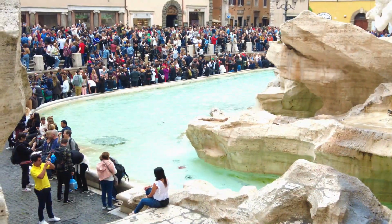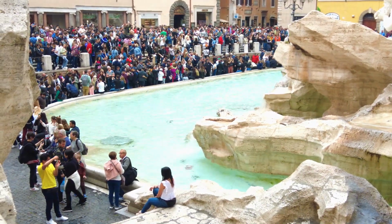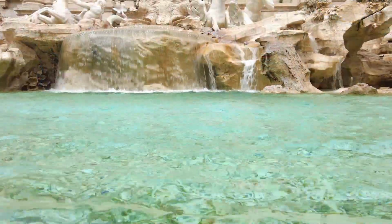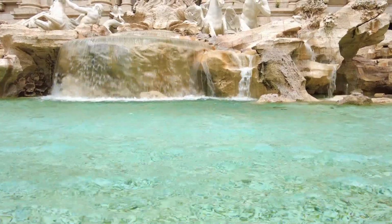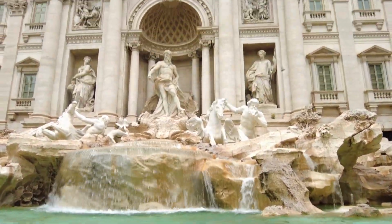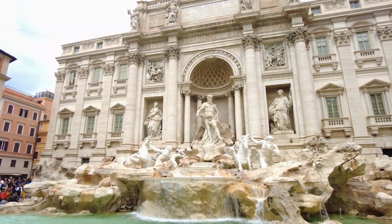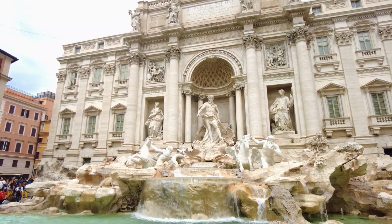Don't forget about the legend of Fontana di Trevi. Toss 1 coin and you will return to Rome. Toss 2 coins and you will fall in love with an attractive Italian. Toss 3 coins and you will marry the person you met. I'm sure you don't need me to tell you that it's forbidden to enter the fountain and to be in any way disrespectful towards this impressive work of art.